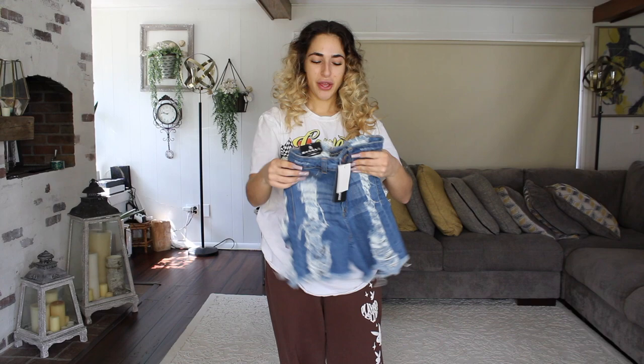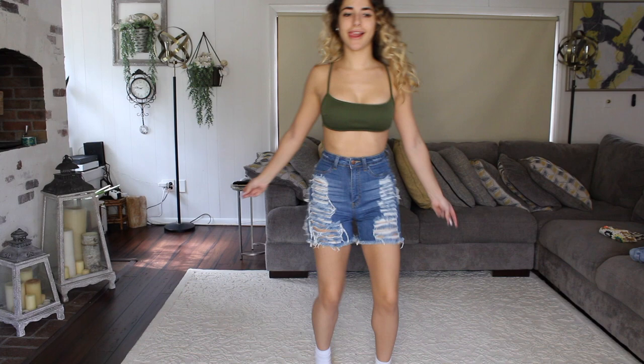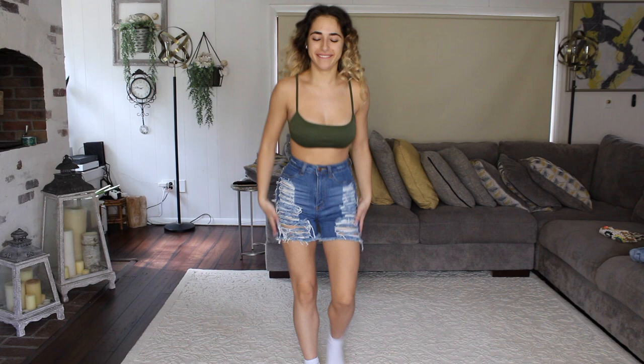Metal aglets. These were in my wish list too for a long time. They're really cheeky. Not that much though. If you have a big butt, they'll show more than if you have a small butt like me. So if I kept the back long and just kind of cut them off right here, I think that'd be a lot cuter. But for the purpose of this video, I kept them just plain so you could see what the product looked like when I got it.